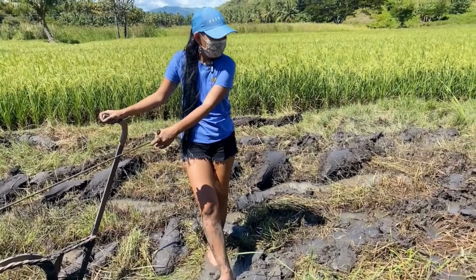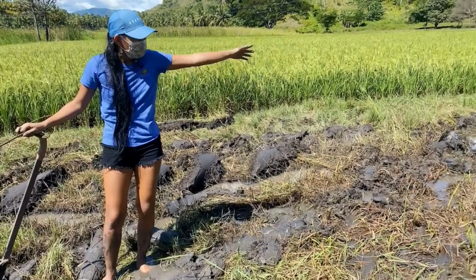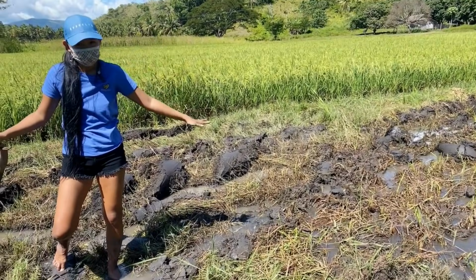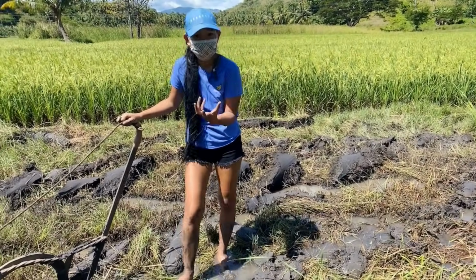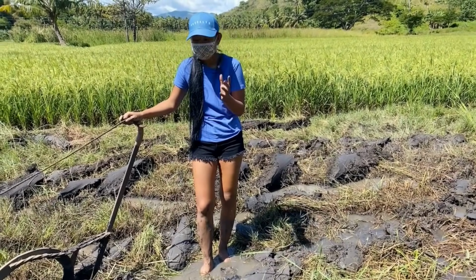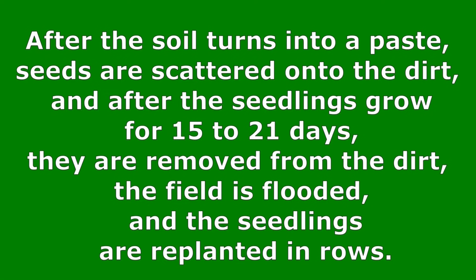So guys, we just plowed the rice paddy. As you can see, it's a mess, but you really have to plow each section thoroughly so that the rice paddy will turn into mushy, the soil turn into mushy paste, and that's an indication that the rice field is ready for planting the rice.